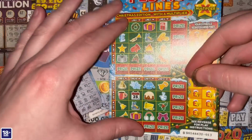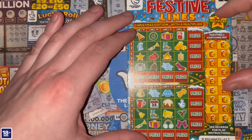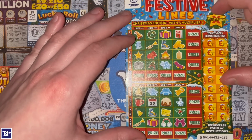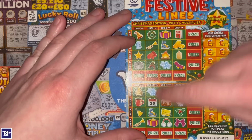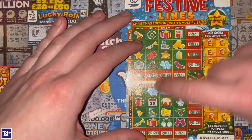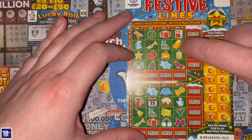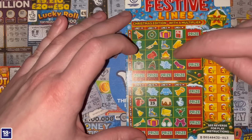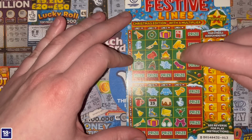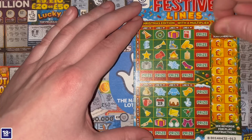This is a D batch. So, the symbols that appear twice on this particular batch of cards are a present, a trumpet, an ice skate, and the other one is somewhere. Snowflake. Let's complete some lines.